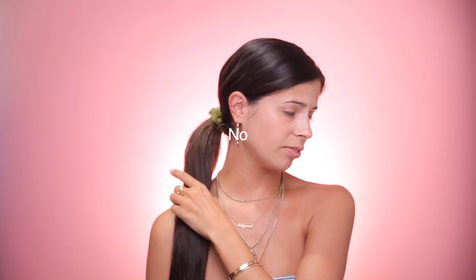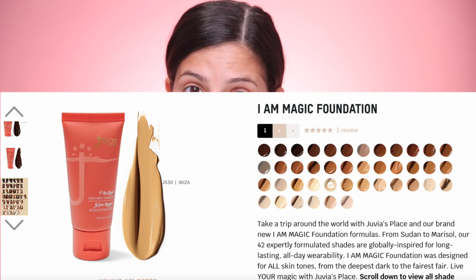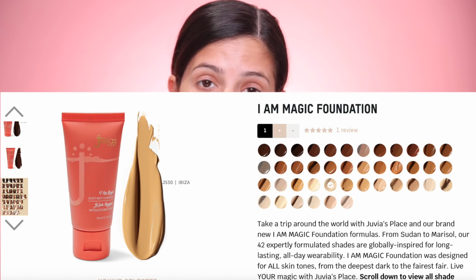Okay, let's jump right in. Okay, first I'm gonna put my hair away. Never mind, I'll find. I believe I am the shade Ibiza 530. I am normally NC 35 in MAC. This is going to be a little bit darker than that.